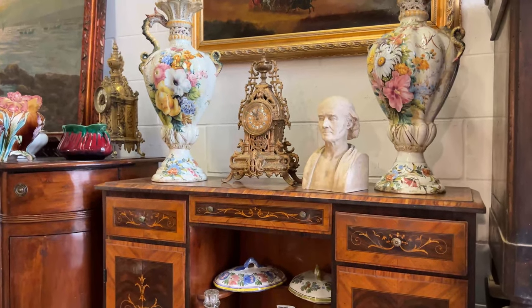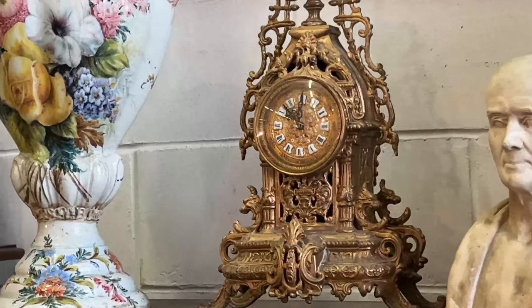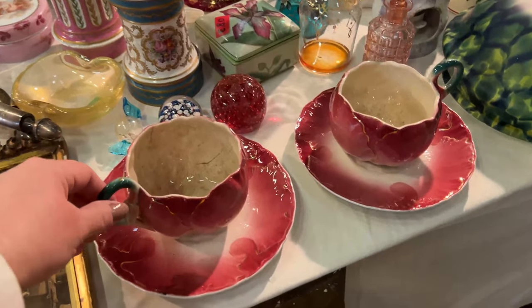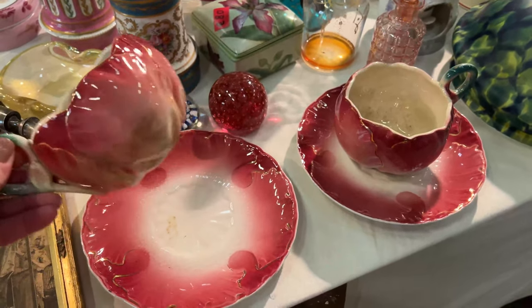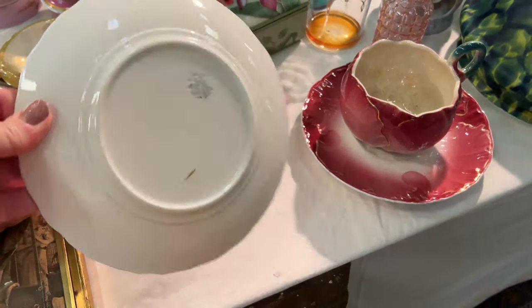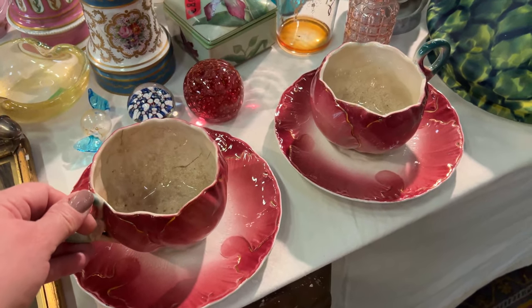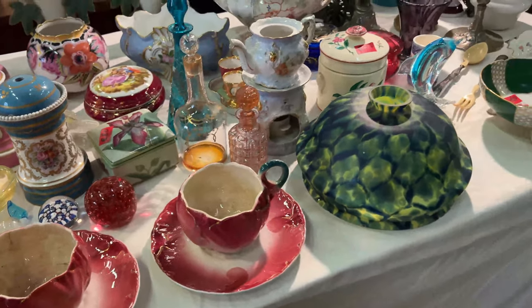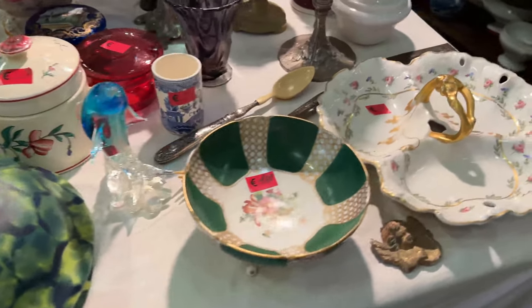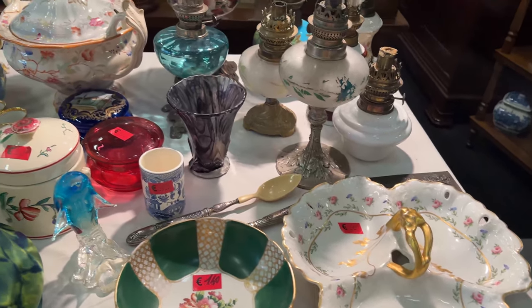This clock is so detailed. Look at that. Wow. These are amazing. I wish they were newer or had a price or something, but they are made to hold American coffee. They're so big. This green bowl says 160, I think, or 140, maybe 140.